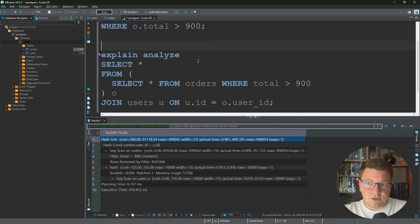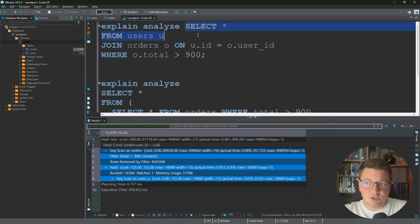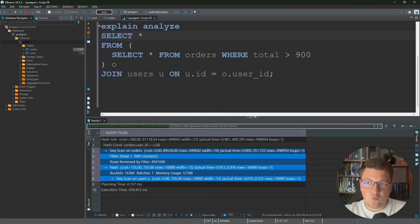So everything that's achieved by the so-called performance tip is just making your query harder to read. The so-called optimization, where we filter out the orders and then do a join, is automatically done by the query optimizer, as you can see here. So just write your queries how you normally would and let the database take care of how it's going to be executed.